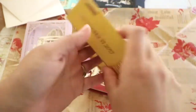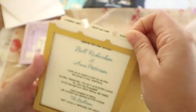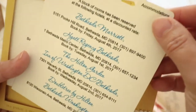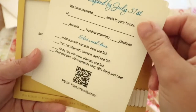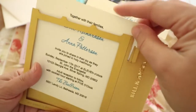It is absolutely stunning. And the back on this one has the full card. Oh, and this one is in the file kind of format here. So you have your accommodation card, and that's some of the print. Very beautiful. I love the colors. And you have your RSVP and meal card. Very beautiful too. And the invitation card parts.